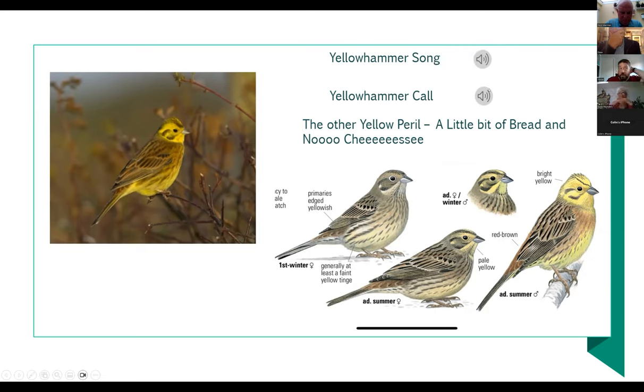What you heard just before the song was actually the yellowhammer call. Tick, tick. A lot of male yellowhammers who are very confident in their skin, they're very bright yellow, already have a mate just chilling around somewhere. They don't even bother with a little bit of bread and no cheese. They've had their bread, they've had their cheese, and what you'll find is they just sit at the top of the tree and tick, especially when you're walking underneath the tree as well.